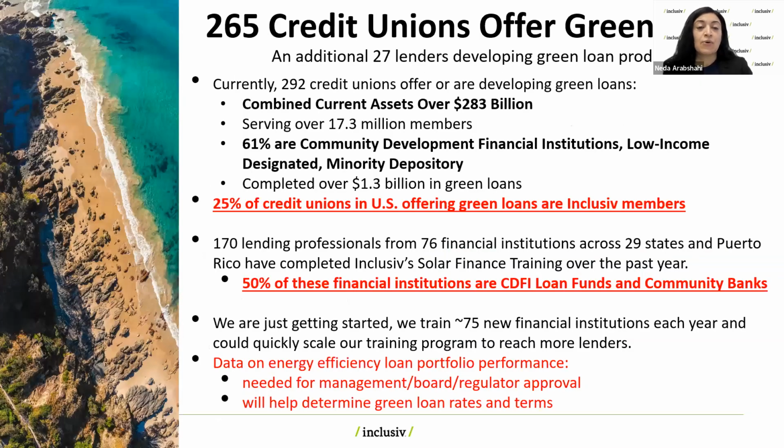So we've seen, I'll just skip to the important points here. The 292 credit unions that offer or are developing green loans have combined assets of over $283 billion. They're serving 17.3 million members. And as I said, 61% are targeting LMI and BIPOC communities.